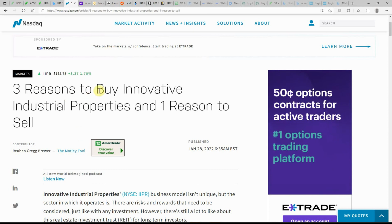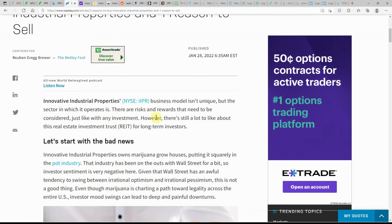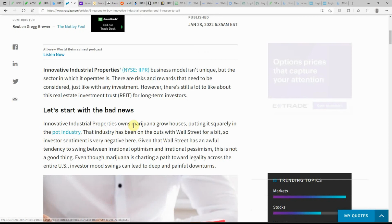But 3 reasons to buy Innovative Industrial Properties and 1 reason to sell, and this is dated on the 28th. Business model isn't unique, but the sector in which it operates is. There are risks and rewards that need to be considered. Just like with any investment, however, there's still a lot to like about this real estate investment trust, or REIT, for long-term investors. Let's start with the bad news.